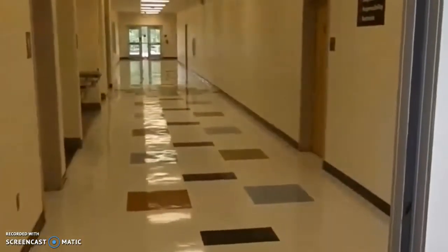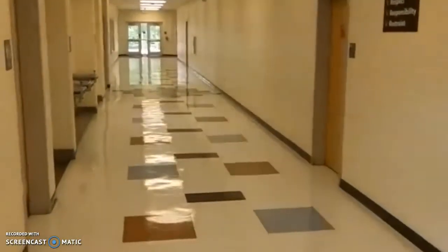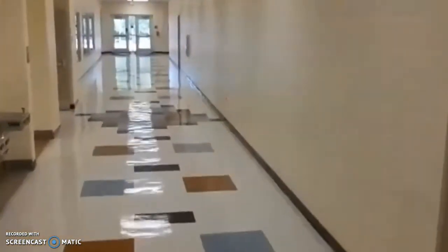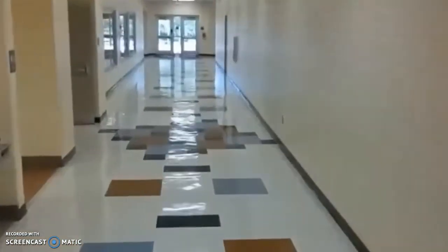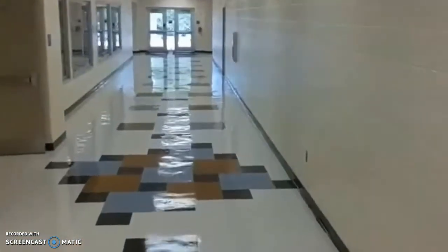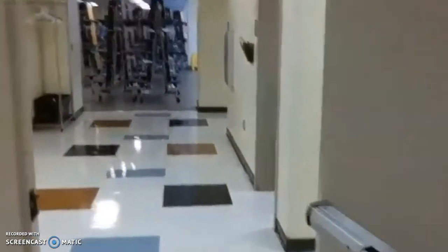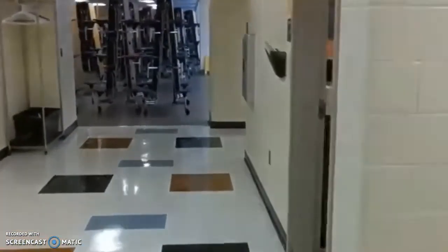When you enter the building in the mornings, you have the option to come in this hallway, and there are bathrooms on the left. But you also have the option, if you are getting breakfast, to hop into these doors that you can also see on the left. If you get breakfast, you'll be entering our cafeteria, and you will go in through these doors and go through the line to pick up your food.